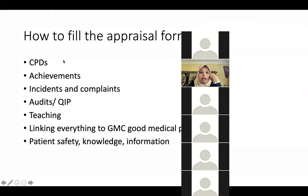So CPDs here are similar to what we talked about in the portfolio. It can include the cases you've seen and everything, but it will not be called external CPDs. So in CPDs, you have two parts, external and internal. The external are the ones which you do outside the hospital, or you can do them online, because now they allow online teaching. So you have to go to a proper conference and get the external CPDs. You need to collect about 50 CPDs in the year, and each hour will equal one CPD.